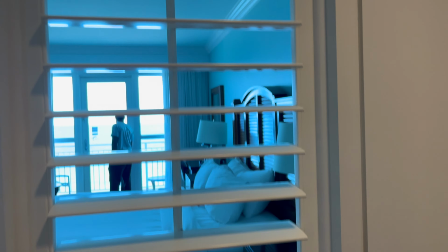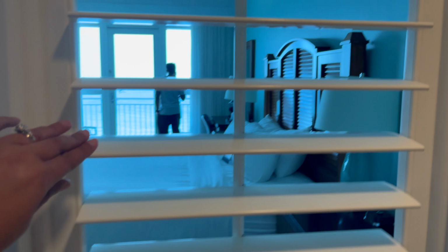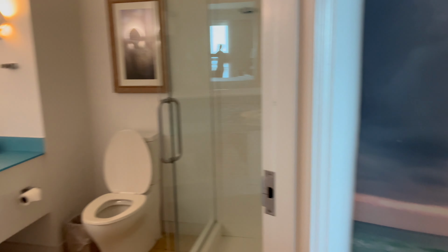And then leading into the bedroom is this window with the blinds. It's so cute. We love this. This is why we choose this hotel. So you can close this off or you can keep it open, and you see hubby over there at the window. And then here is our bathroom.